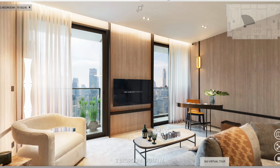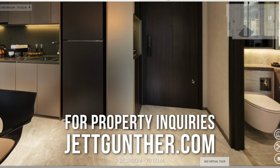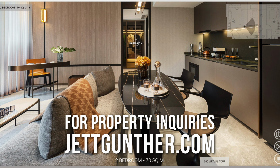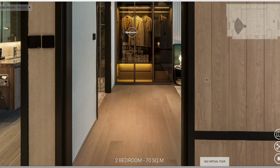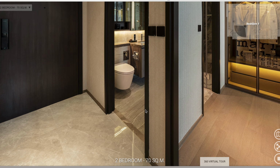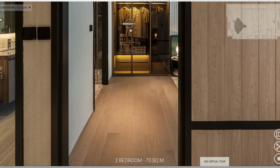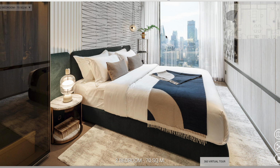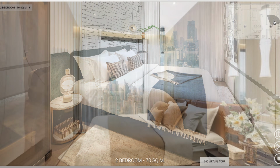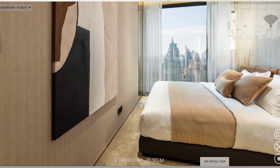Here's a 2-bedroom. You come in from the entrance, you have your kitchen on this end, then a dining table and a living room, and it's flanked by 2 bedrooms. There's an ensuite that you can access from the living room and from the first bedroom as well. That's the first bedroom, and then the second bedroom. If you have a high floor, you're going to have a wonderful view of the city, with a beautiful concentration of really beautiful buildings in Bangkok.